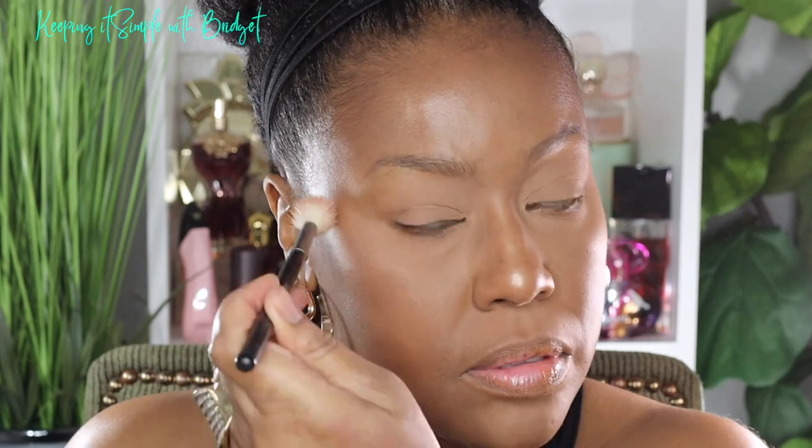I mean, you can see it. It has a little highlighter effect to it. And I think this is how they do a lot of their blushes. They add a little something to it. But that's really pretty. So now that I have that done, I'm gonna go in with a highlighter, and I'm gonna use a Milani highlighter. It's like this, and I'm putting a little on my nose. Yeah, that's good. I think I probably overdid it, but I keep putting it on.